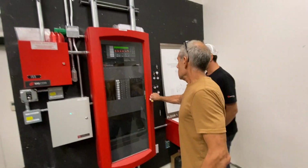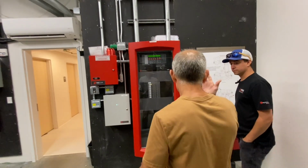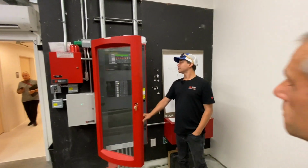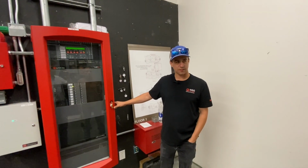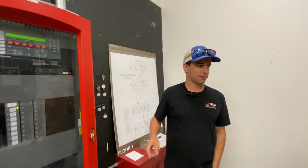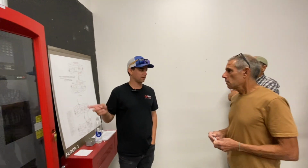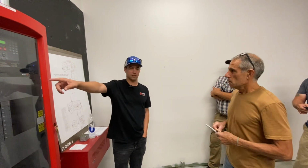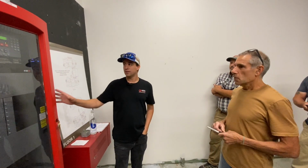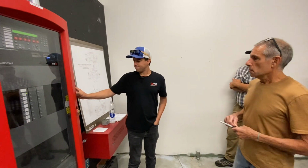All right. A few questions. How is this monitored? Is it monitored through a master box at Pawtucket Fire, or is it done through a central station? You have a radio box right there. Okay, connect with the station. Perfect. All right, so no central station. That's the only means of communication.